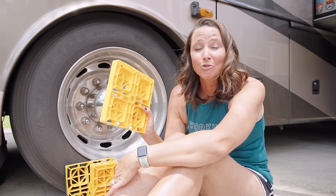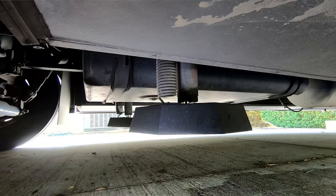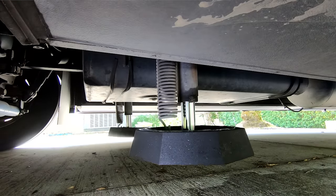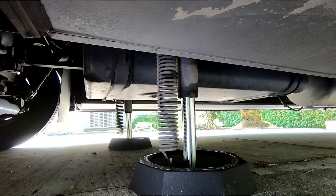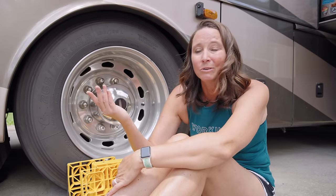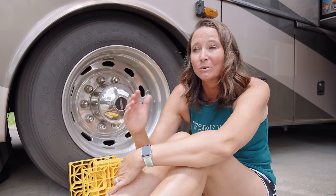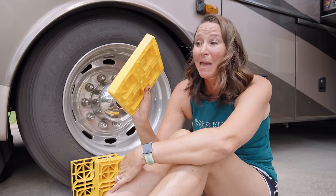Now, a smaller travel trailer, maybe this would work, but really, the best solution is go ahead and opt for the RV snap pads. Those do a great job of helping you level out, or if you really need it, just carry some wood blocks with you. You can go down to Home Depot. You can even get it cut there as far as the wood goes. Super cheap, super easy, and you don't have to worry about it getting mangled like these.